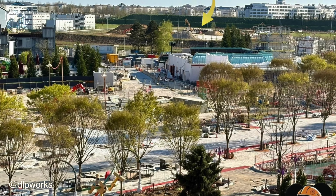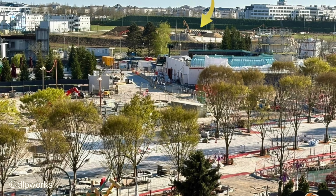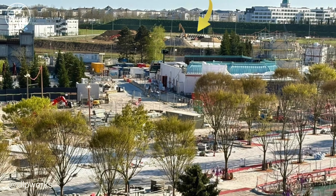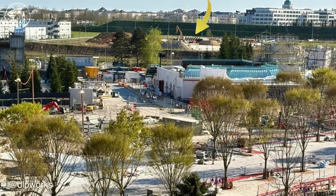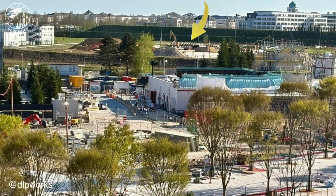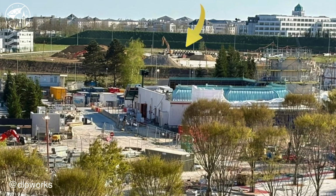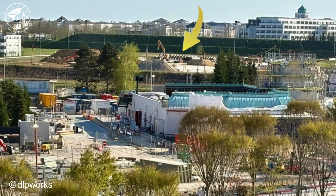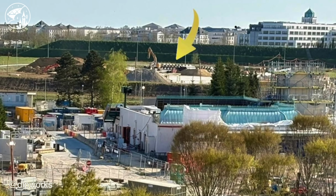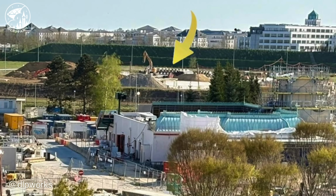Things are picking up near the future Lion King land at Walt Disney Studios Park. The entire area has recently been cleared, even though no official permit has been filed for this specific zone just yet. In the foreground, progress continues around the East Pavilion, which has had its permit recently updated. Meanwhile, the space between Gazebo Garden and the pavilion is also being fully cleared, likely in preparation for a new development, as suggested by the latest permit filed for Disneyland Paris.